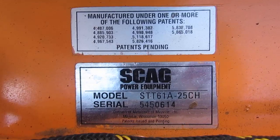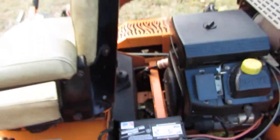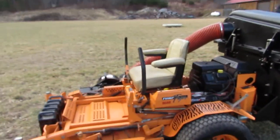We're gonna fire it up right now so you can hear it running and driving.